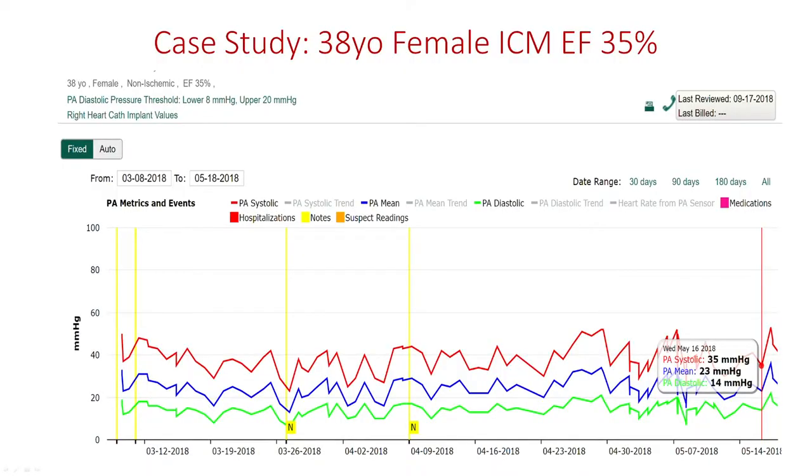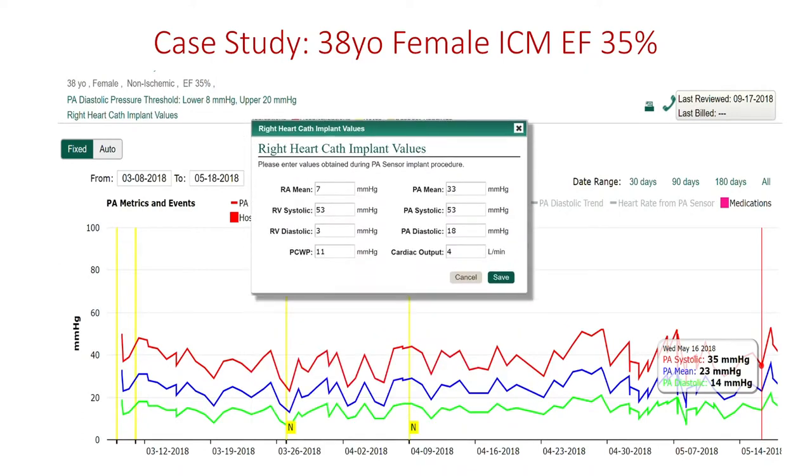Okay. So getting back to our case study, and I made her a little bit older. Sorry about that. But her ejection fraction is still the same. So she was on good guideline-directed medical therapy, as our patients should be when they're implanted, right? And what do we need to do then? And again, you can add in, and for those of you that are not familiar with CardioMEMS, those squiggly lines there are her systolic, diastolic, and mean pressures.